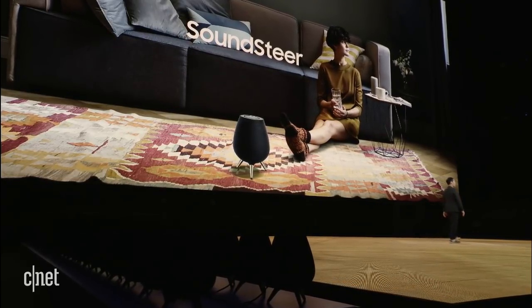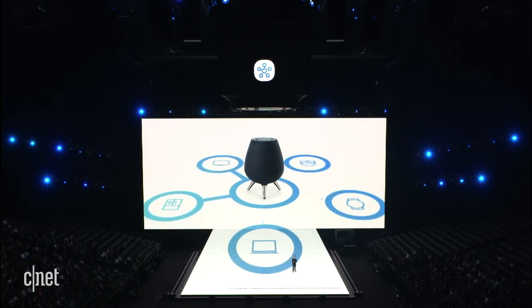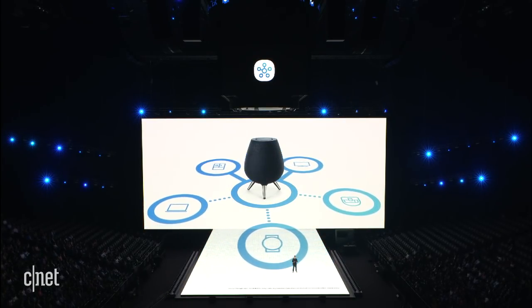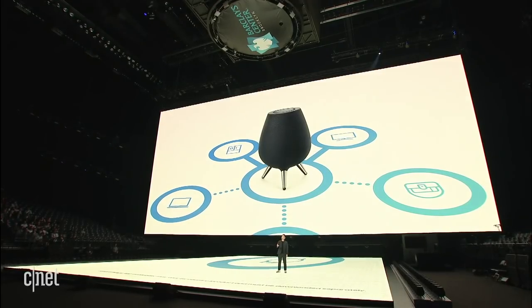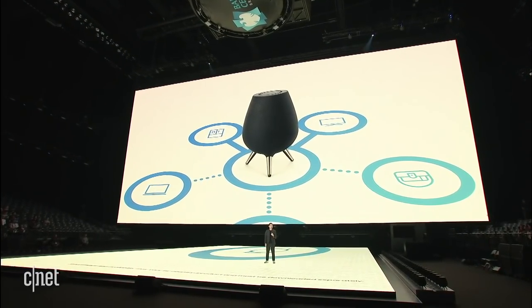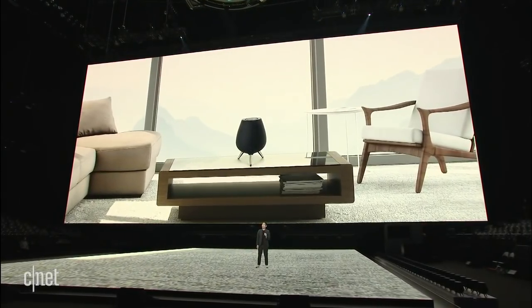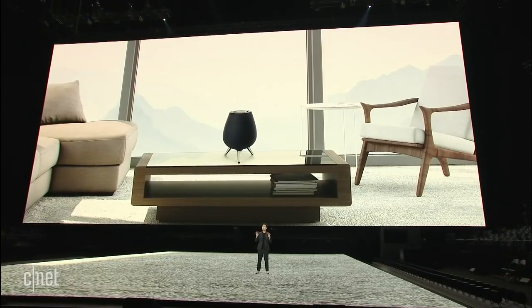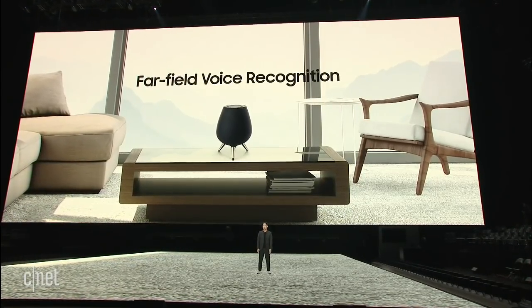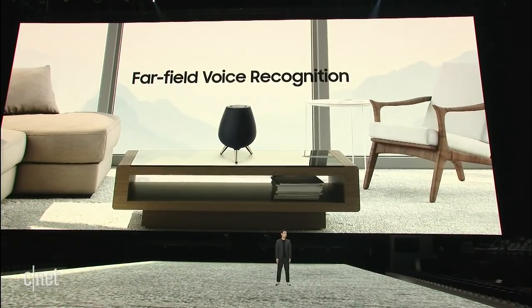As I mentioned before, the Galaxy Home also has Bixby and the SmartThings Hub built right in. So it gives you instant access to the largest open ecosystem of smart devices using only your voice. So it is as easy as saying, "Hi, Bixby." The Galaxy Home also has eight microphones for far-field voice recognition. They'll pick up your voice command from clear across the room.